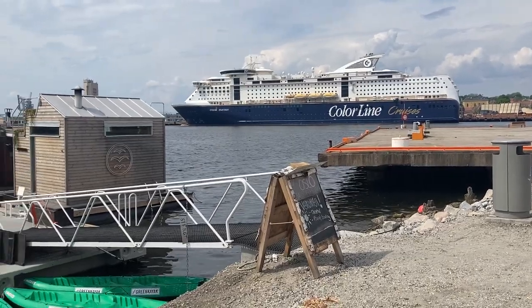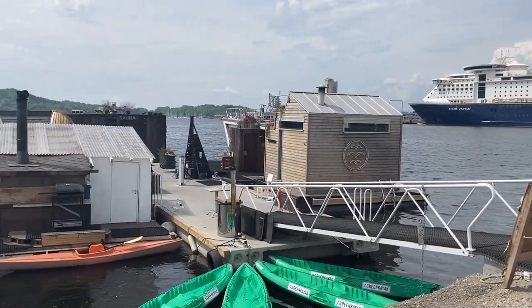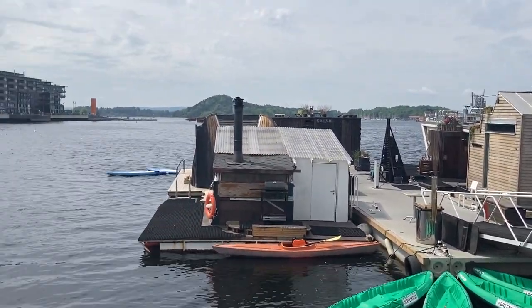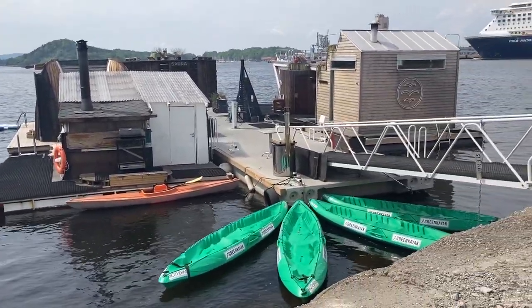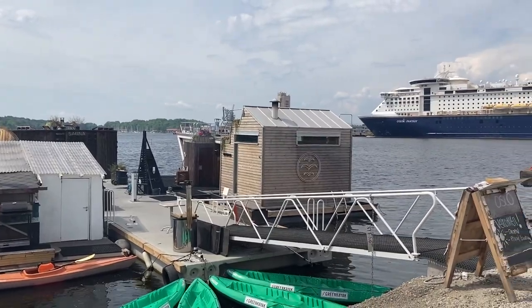And there are saunas like this just in the sea. After you swim or after you paddleboard, you can go for a quick sauna session. Well, this is not what we did today, but it seems nice and for sure we will try it.